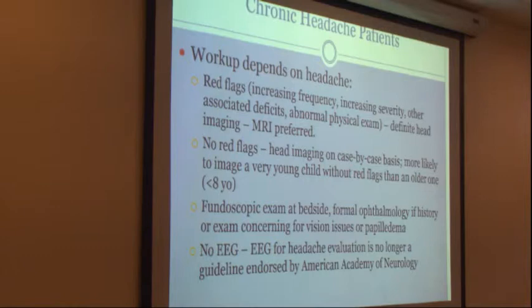I do tend to image younger kids, those that are under 8 to 10, because it's a little weird. We definitely have people who show up with headaches that are that young, but it's a little strange. And then a fundoscopic exam is obviously important. If you're worried at bedside that they have papilledema, they need to be seen by ophthalmology and or they need to go to the ED and get imaging, depending on how bad you think it is. Again, headaches don't need an EEG.